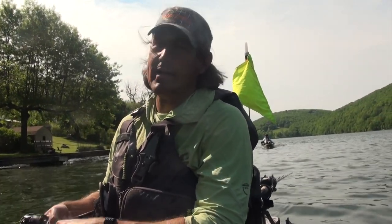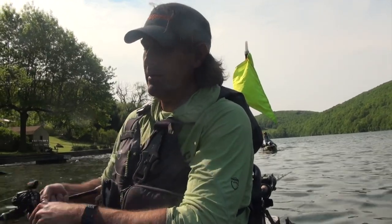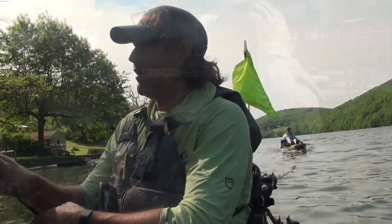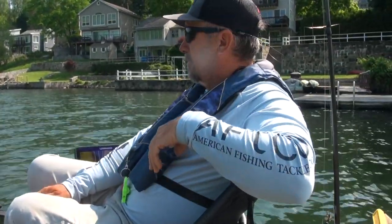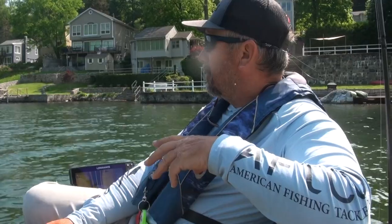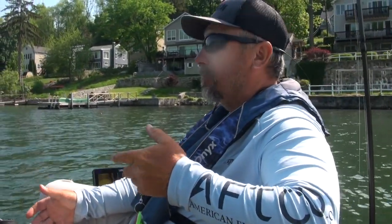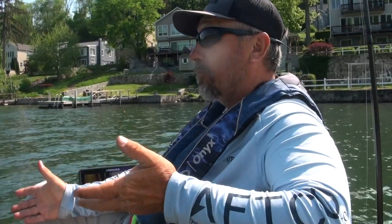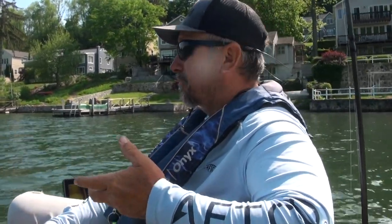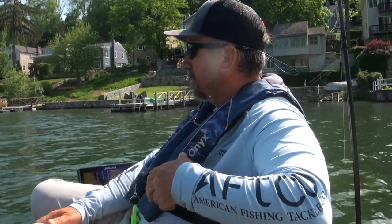And we've been trying. I think that spinnerbait fish was the first moving bait fish that he's caught. It's always good to have a backup pattern. You never know how conditions are going to change from day to day. Right now we're in a pretty stable weather pattern, but there's a lot of things that affect your pattern from day to day.